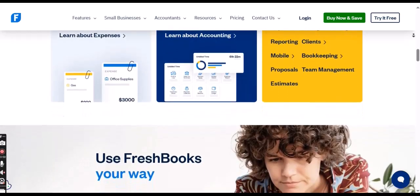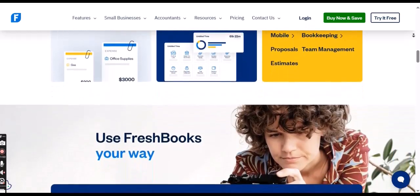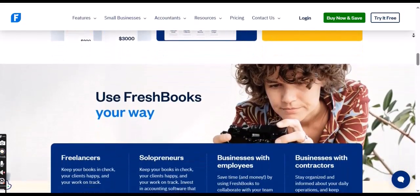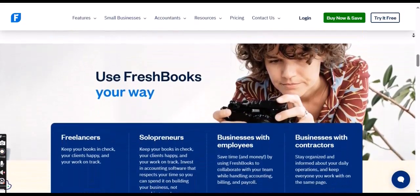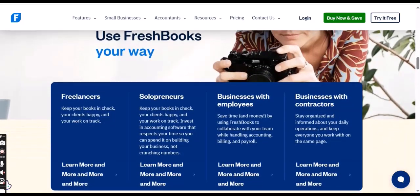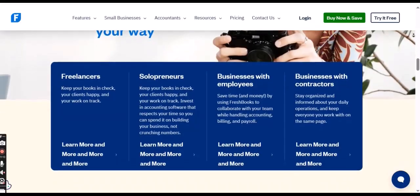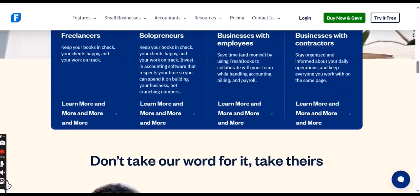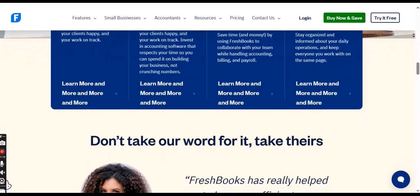Understanding FreshBooks' tiered pricing structure. FreshBooks operates on a subscription-based model, offering a range of plans designed to cater to businesses of varying sizes and requirements. This tiered approach allows you to choose a plan that best fits your current stage and scale as your business grows.